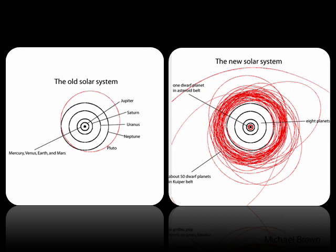In fact, there are a very large number of dwarf planets identified, far too many for me to make a list of, because there are about 50 dwarf planets in the Kuiper belt outside of our solar system proper, and we have the one dwarf planet, UB313, which is inside the asteroid belt itself. And then we have the 8 planets, the 4 terrestrial planets and the 4 Jovian planets. And so our solar system is a much more complicated place than it was in the old solar system model.